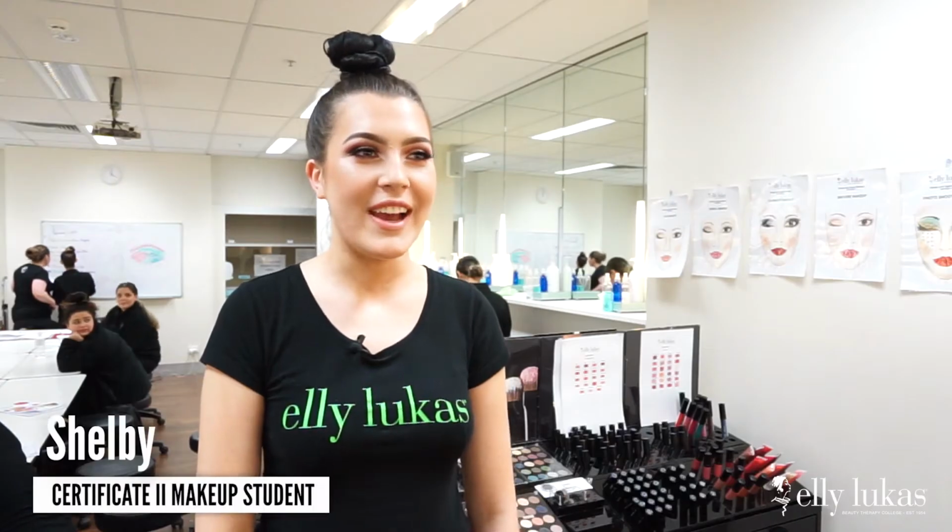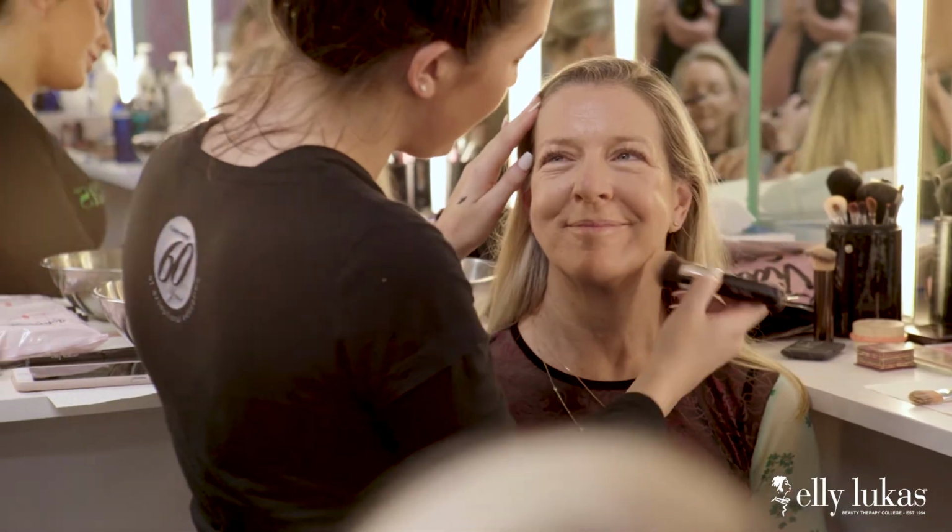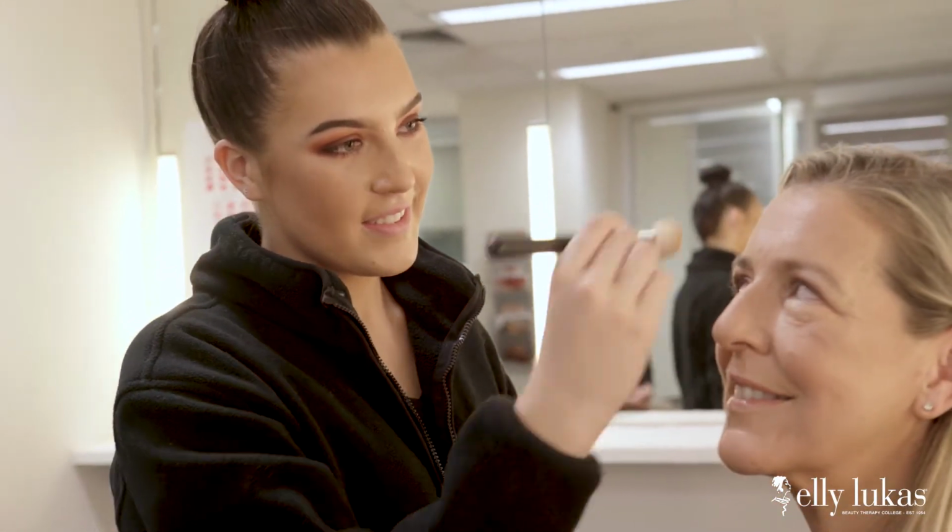My name's Shelby, I'm in year 11, I'm 16, I go to Kilbreda College and I really want to pursue a career in the beauty industry, and I just thought this would be a really good step into that. The very first time I came to Ellie Lucas, I came with my mum and we had a little bit of a tour around to see what it was like. On the tour I thought Ellie Lucas looked really nice, good classes, and I really liked it.